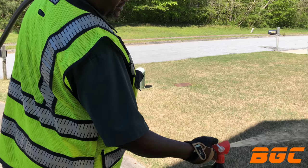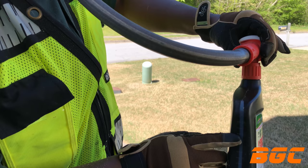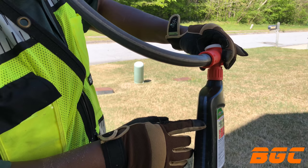If you look at the back of it, it has a meter here. So as you are spraying this, you'll start to see it go down. Guys, there is no speed to walk. You're gonna have to eyeball this and gauge the way that you spray it.